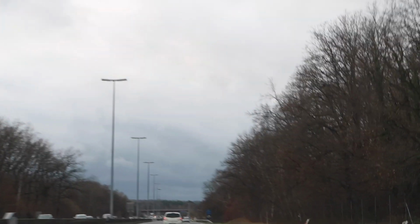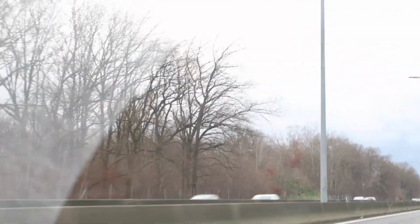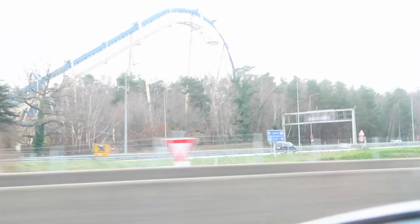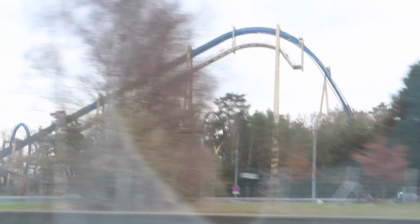Not long to go. Now, somewhere around here, you should see the top of a roller coaster. There you go. There we are. So that is Park Asterix over there. Oh, I don't remember that. Is that a new coaster? No, we've been on that one. Have we? Oh, we've been on that one, but not that other one. That looked like a top hat then. Are you sure? Yeah. Maybe that's new for 22.